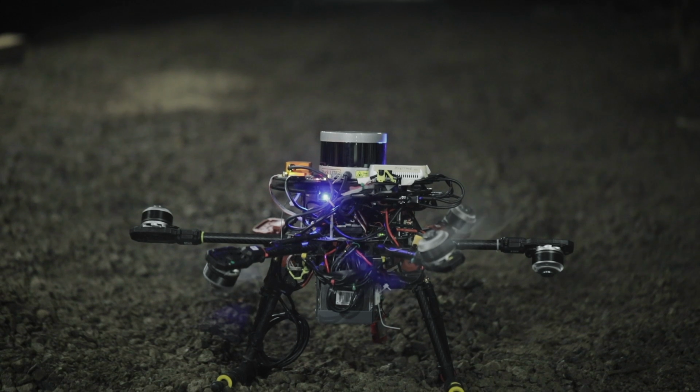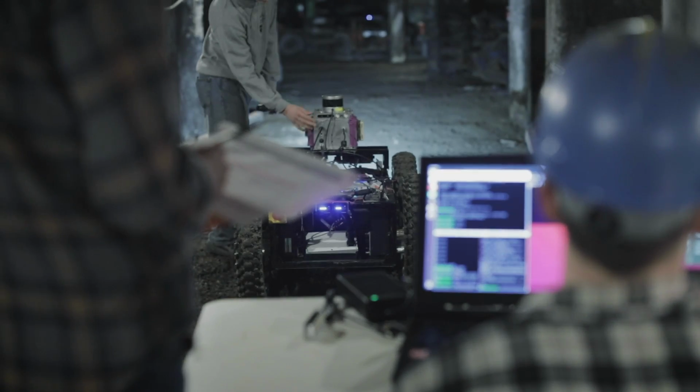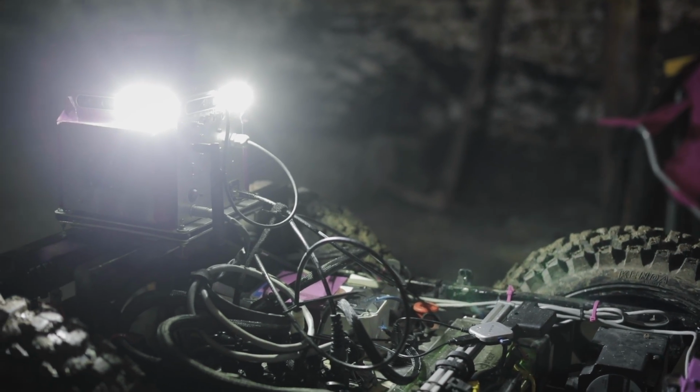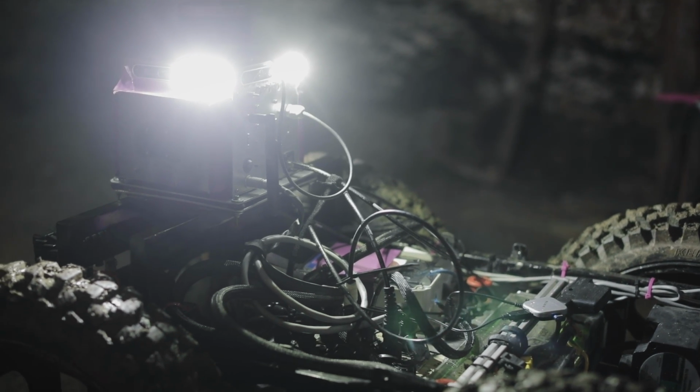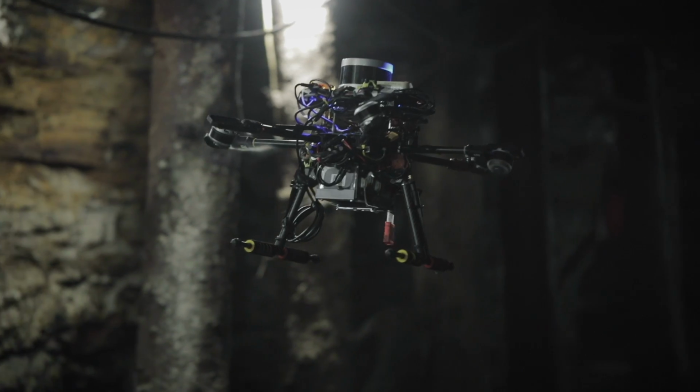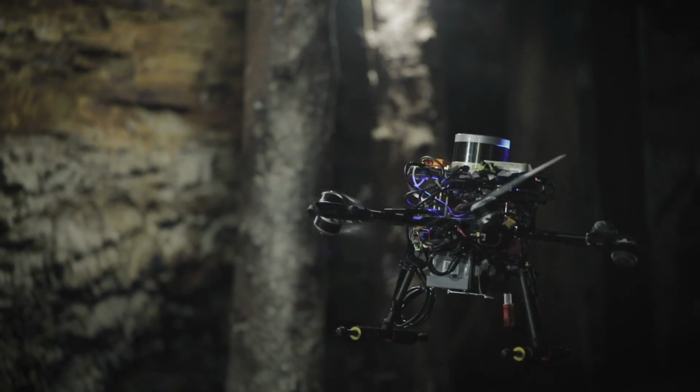For the most part, we don't know what we're going to see, so we need those instruments to be able to do that, as well as to locate artifacts, humans, and other things that may help us once we're inside the mine. Both of the drone systems, the ground robot and the flying drone, are completely autonomous.